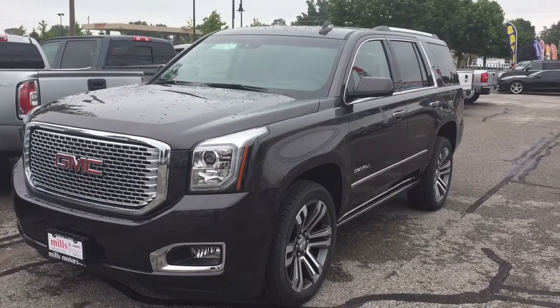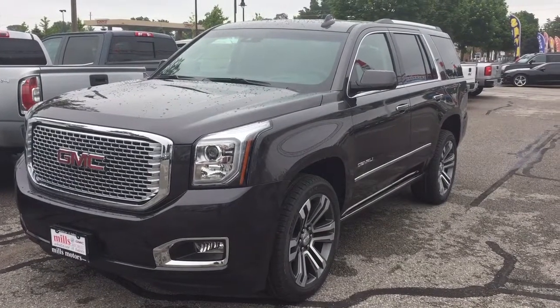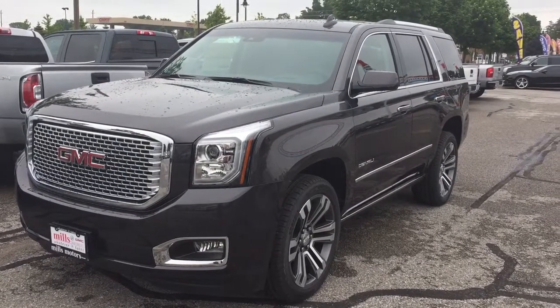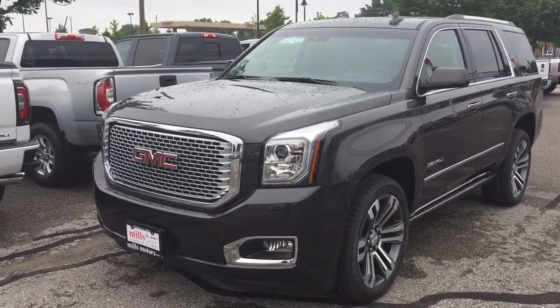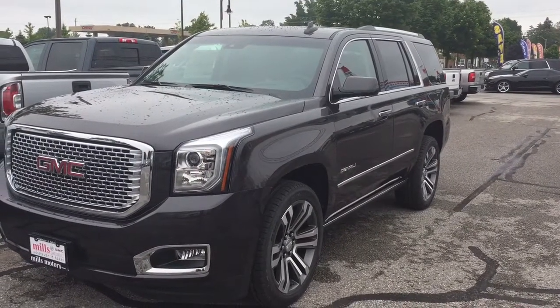And that completes our look around the 2017 GMC Yukon Denali four-wheel drive in the iridium metallic. It's got everything you're looking for. It's got the sunroof, the heated seats, those retractable running boards, 22-inch ultra bright machined aluminum wheels. Look at that beautiful Denali specific grille. Everything is just beautiful inside and out on this one.